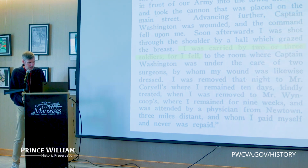Soon afterwards, I was shot through the shoulder by a ball which grazed the breast. I was carried by two or three soldiers, for I fell, to the room where Captain Washington was under the care of two surgeons, by whom my wound was likewise dressed. So, a wounded Lieutenant Monroe is depicted in Trumbull's rather iconic painting of the aftermath of the Battle of Trenton.